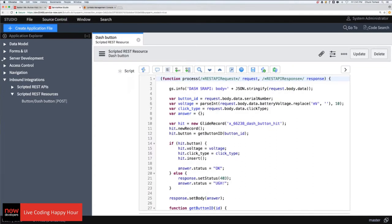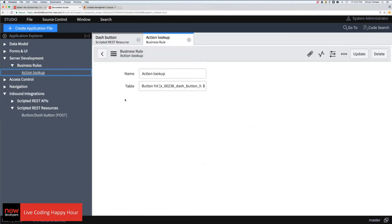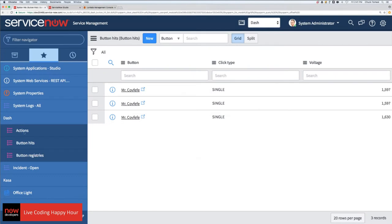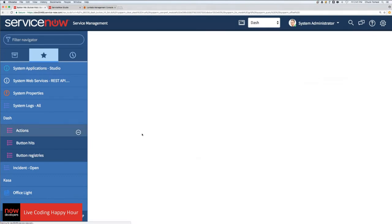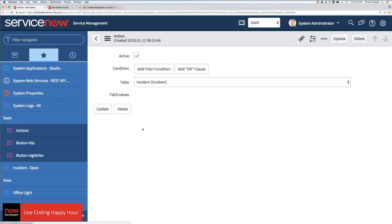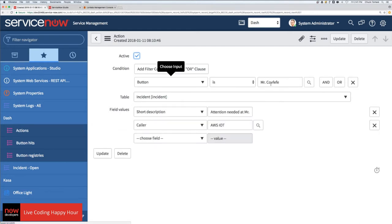So I put a business rule on the hit table and said, let's go figure it out. Based on these rules, I have some actions. I call them actions. Rules probably would have been a little more effective. But I have the dash actions. And right now, I use a condition field and a table template field, I believe it is. And this was all done on the last episode. We'll put a backlink to that one on there. So it says, if the button is Mr. Kofefe, create an incident with the short description, this caller, and it will create a record.